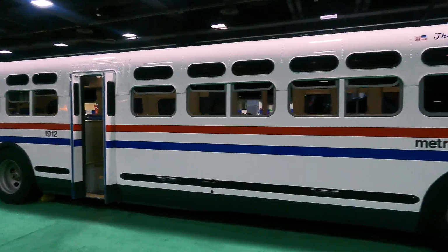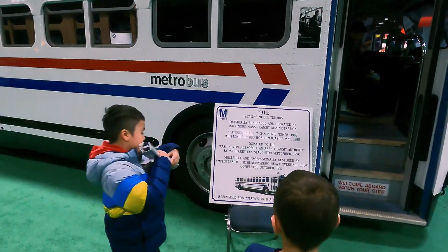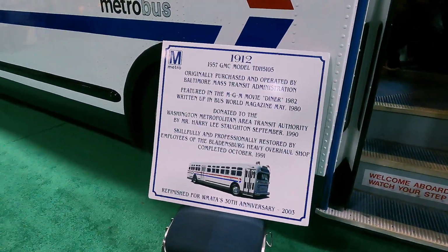This is not a regular bus. This is a restored Metro bus. It was actually gifted over to Metro. It's super cool. Just super retro 50s styling. It's gorgeous. Everything about it is beautiful.